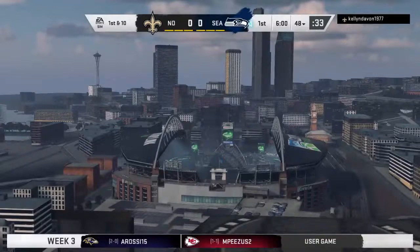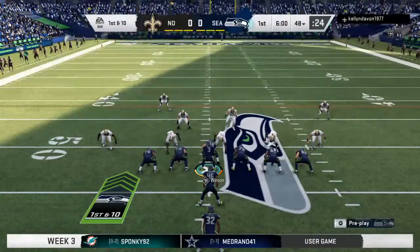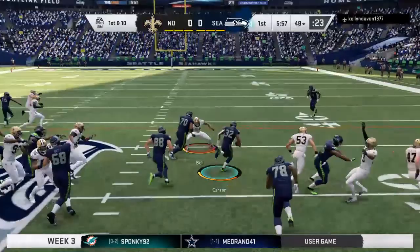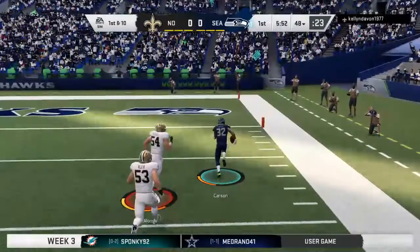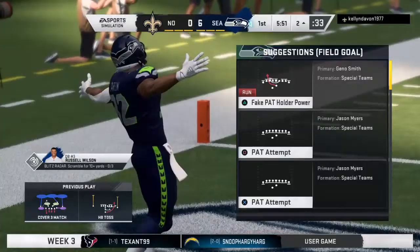Good starting field position here for the Seahawks as they come up first and 10, just shy of midfield at the 48. This is Chris Carson, 1,000-yard rusher a year ago. He's got the first down and more inside the 40. And a cutback right side, and he is in for the Seattle touchdown. Chris Carson, his first touchdown here of the new campaign. And they are able to strike first here on their opening drive.